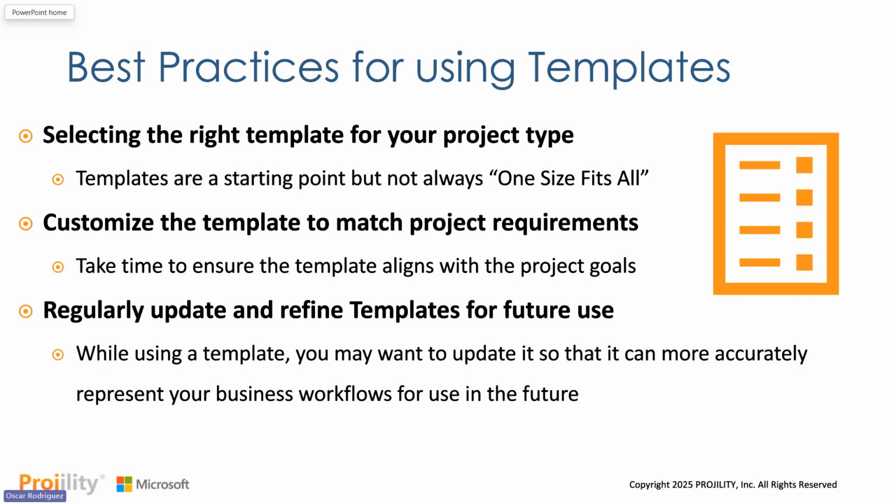Next, you really want to regularly update and refine these templates for future use. There might be times when, as you're going along through multiple projects that have been created using templates, you realize that they might all have something in common where they're missing a specific task. Well, you can add that task to a template so that it's part of the starting point for your projects. Same thing with tasks that are really not used anymore for pretty much all your projects. It might be time to update the template so that you can remove that task from the schedule.